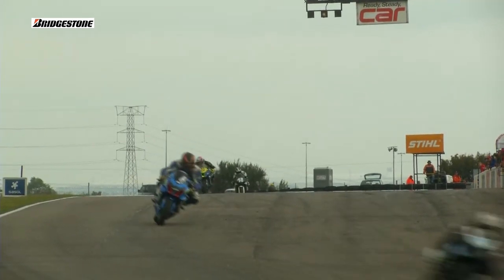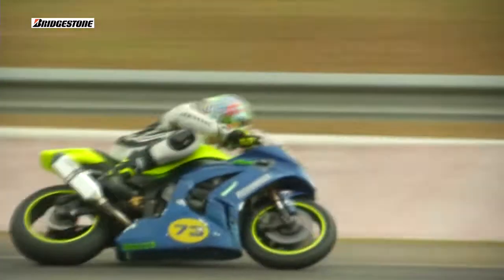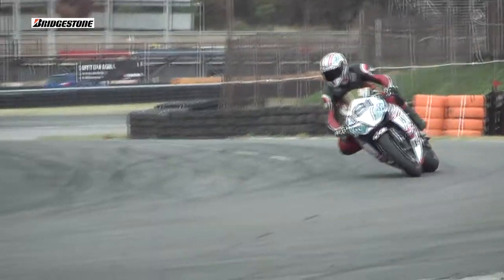The battle for second place is definitely on between Wadwala and de Villiers. Nigel Brandt there looks like he's going to have to settle for a comfortable 4th place. Zadie Williams on the old school Suzuki there in 5th place. A little bit further back, there's massive dices going on in the mid-pack.